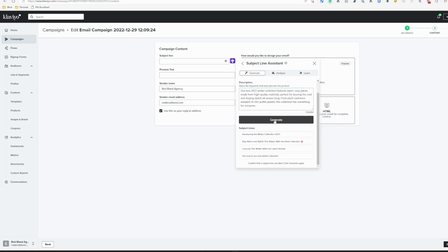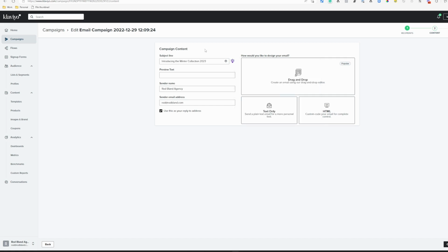And here's some subject lines. "Introducing the Winter Collection 2023." "Stay warm and stylish this winter with our new collection." "Cozy up this winter with our latest arrivals and get cozy in our new winter collection." These are all great. So to choose the subject line, you just click on it and then it'll populate it into the subject line. And away you go.